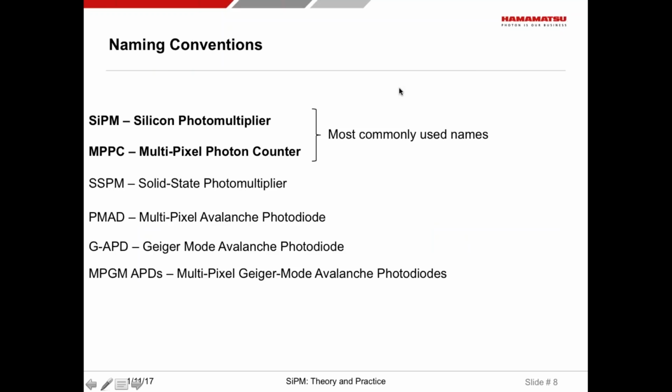Because it's rather a new device, there are several names used to refer to this photodetector. The top 2, silicon photomultiplier, which I'm going to use, and MPPC, multi-pixel photon counter, are the most common. This information about the names is very handy when one makes a library or literature search on the device.